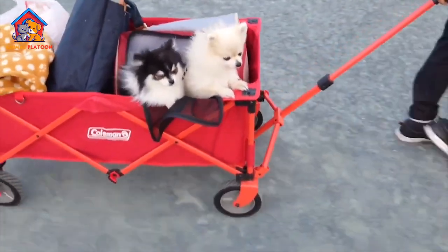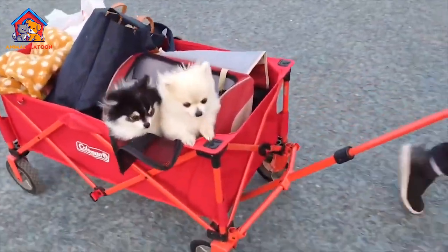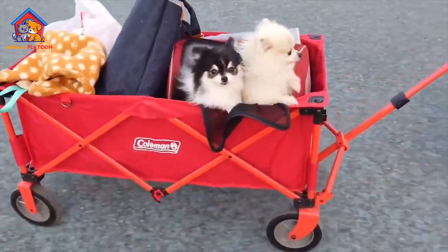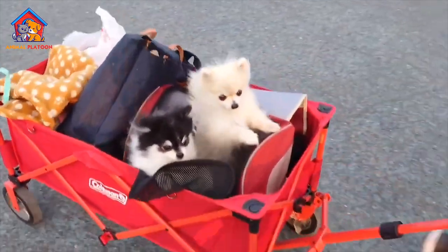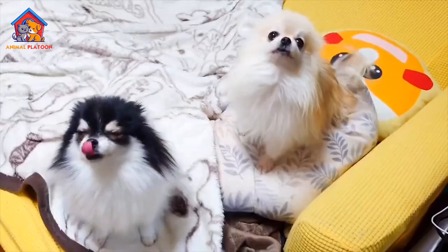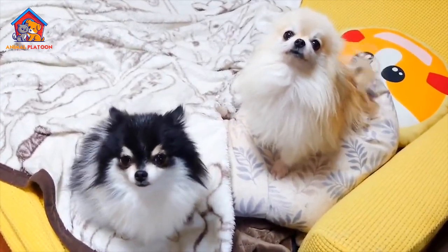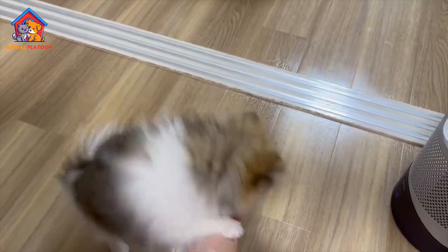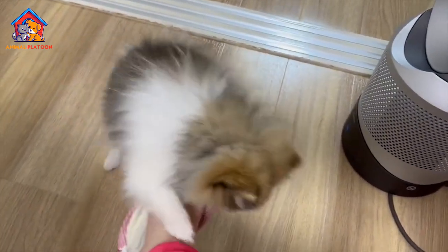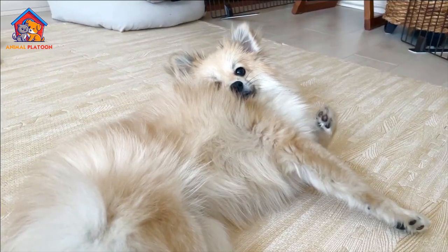Pomeranians are a small breed, and they can be easily injured if handled roughly or dropped. It is also important to teach children how to approach and interact with a dog in a gentle and respectful manner. Health. Like many small breeds, Pomeranians can be prone to certain health issues such as dental problems, luxating patella, and collapsing trachea. They also have a higher risk of developing certain genetic conditions such as hip dysplasia and eye disorders. It is important for Pomeranian owners to provide proper care and regular vet checkups to ensure the health and well-being of their dogs.